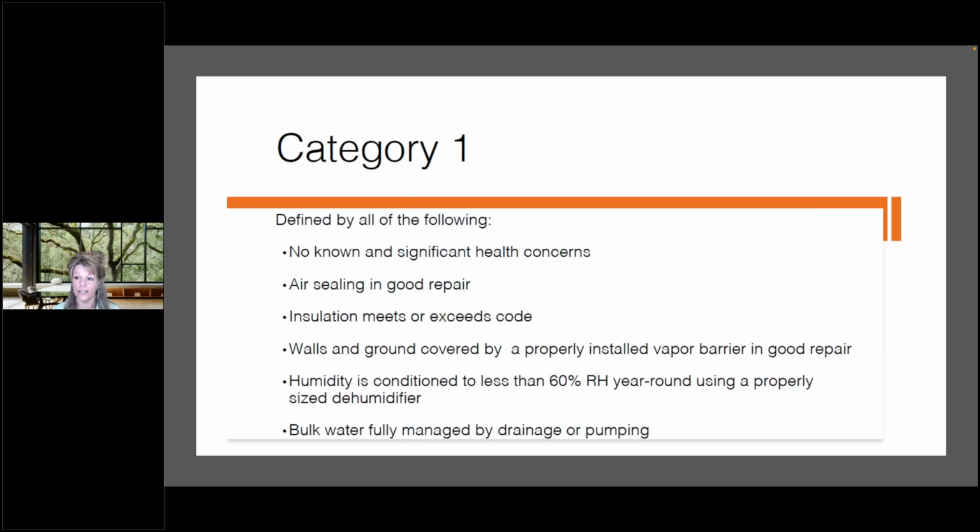So category one is where we want every crawl space to be. It's defined as no known and significant health risks. The air sealing is good. Insulation meets or exceeds the energy code. Walls and ground are covered with a vapor barrier. The humidity is going to be conditioned to less than 60% year-round. And bulk water is fully managed by drainage or pumping if there was a bulk water issue.